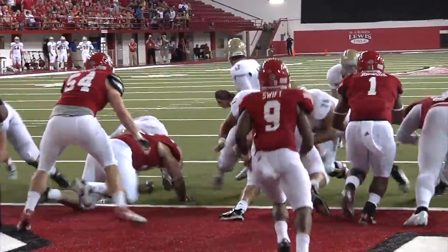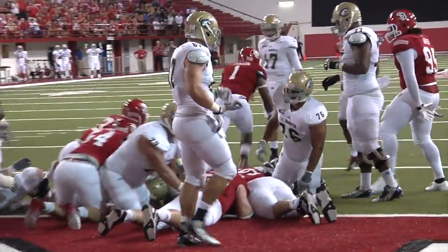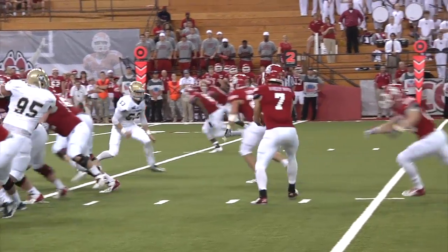4:11 left to go. Aggies will get it again to Manizares. And he didn't get it again. Who was it? Was that Austin Johnson that grabbed him? It was, indeed. Coyote 26.